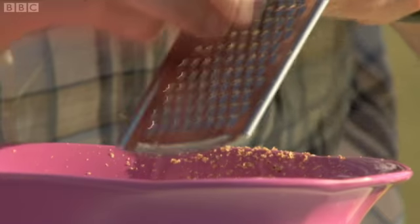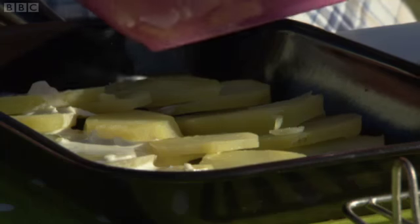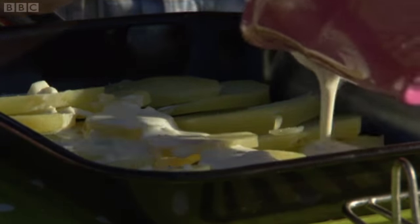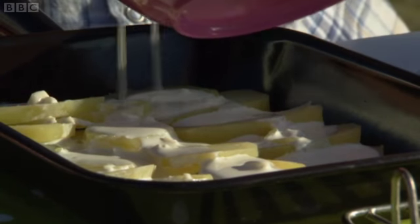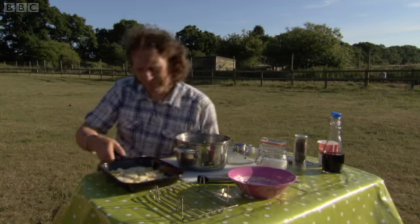Back to my French classic dauphinoise sauce of cream, garlic, nutmeg and pepper, which is poured over my almost cooked spuds. So instead of parboiling the potatoes, I've cooked them till they're almost done. So I'm going to put this under the grill, and then the last thing I need is the goat's cheese.